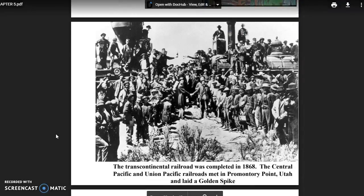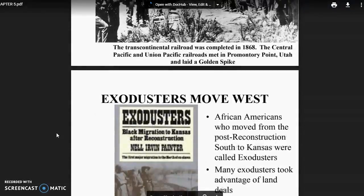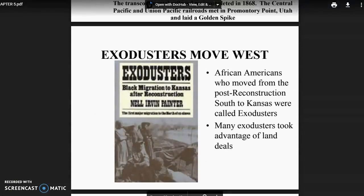And here's a picture of the Transcontinental Railroad when it met. It is a railway that went from the Pacific Ocean and met, and the other end it came from the Atlantic Ocean. Exodusters move west. African Americans who moved from the post-Reconstruction South to Kansas took advantage of the land deals.